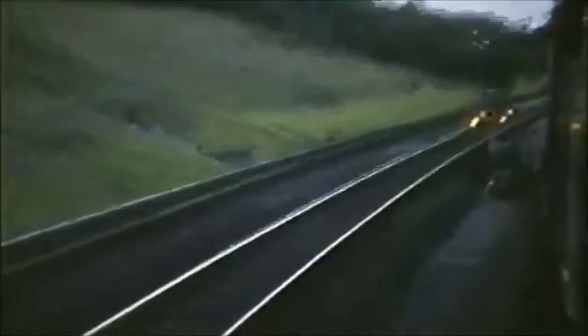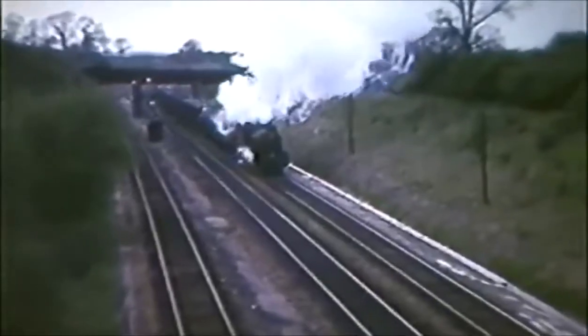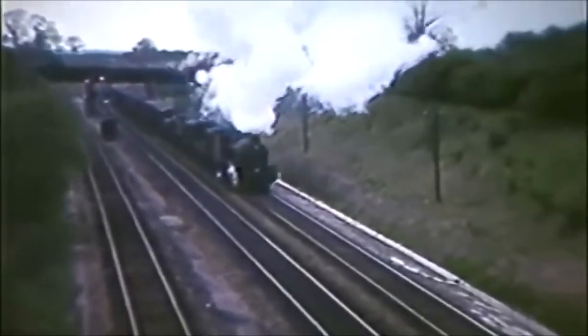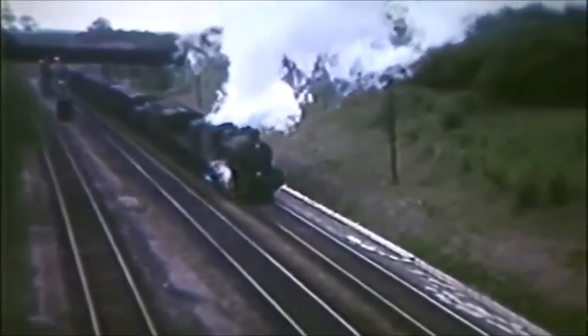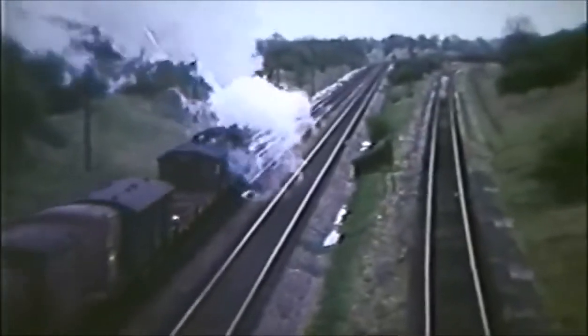Then we approach Fenny Compton, where the Stratford and Midland Junction Railway crossed the Great Western on its journey from Stratford to Woodford Halse. The line is seen climbing alongside the GW main line on the left of this picture, as a Hall plods steadily south on its own climb at 1 in 239.